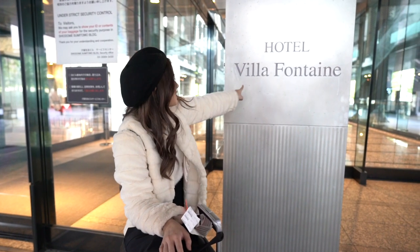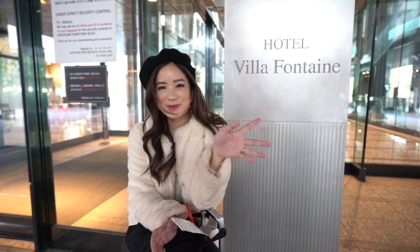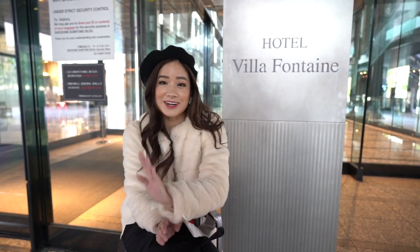Our next hotel, Hotel Villa Fontaine. I stayed here before last year when I was here on a work trip for Akita. When I was booking hotels, this was one of the only hotels that had twin rooms left because I booked really last minute. But because I've stayed in this hotel before, I know that it's pretty good and it's very convenient.